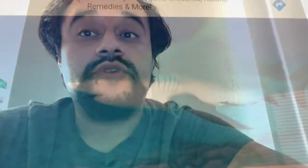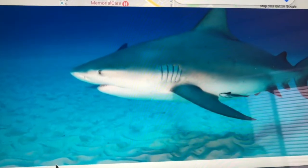They are also known for being warm-blooded, making them one of only five sharks in the world to do so. Now, my second favorite is right over here.